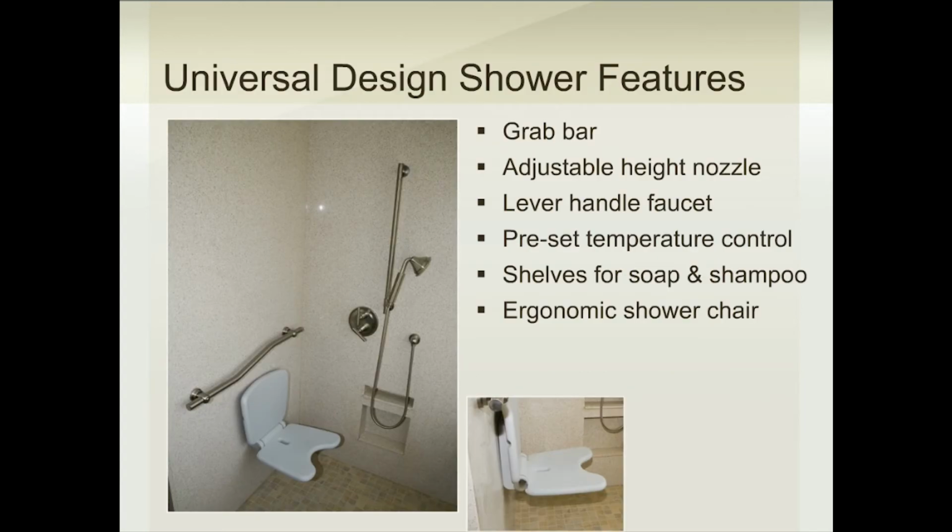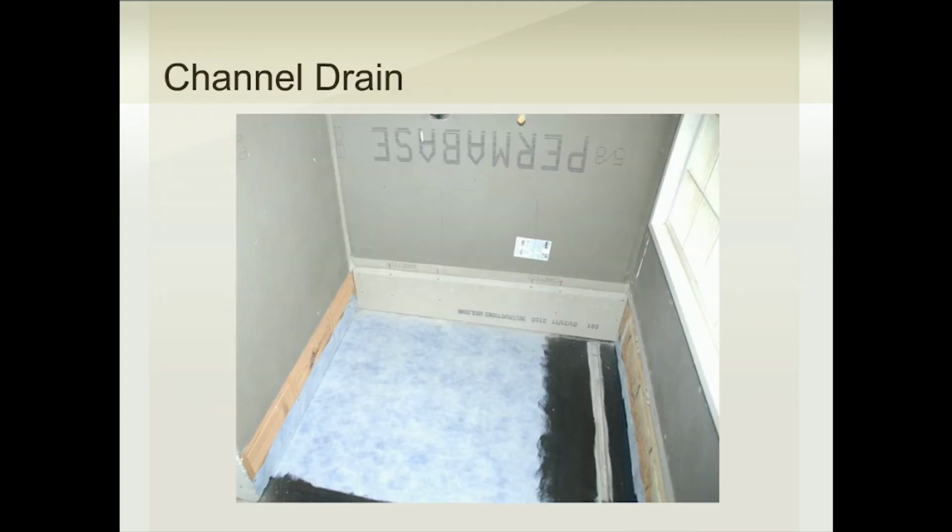Now that the shower is finished in this photo, I wanted you to see how that went together. Now that the soap niche is installed and the shower seat is there and the grab bar is in place, you can see that we have a lever handle on the faucet. We have a 6-foot hose on the handheld shower and an ergonomic shower chair. I like the soap niche where we put it. It is very convenient for me, put at a place where I can reach it with my hands. And I also like the ergonomics of that shower chair.